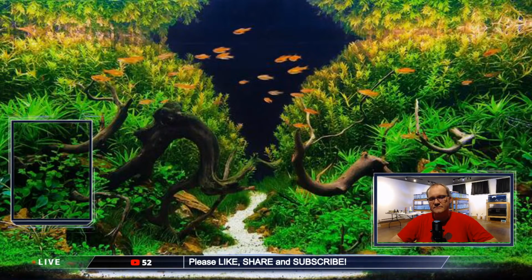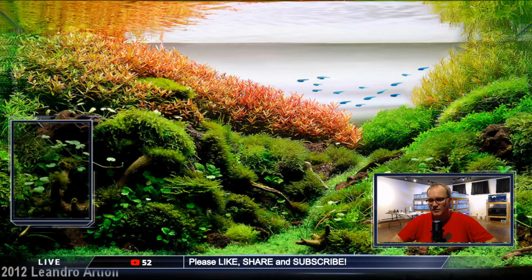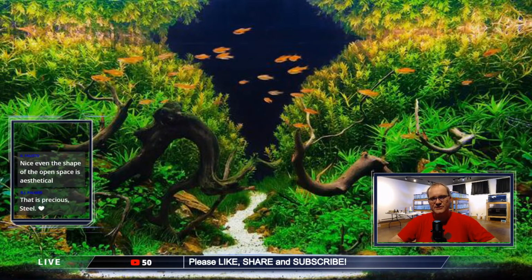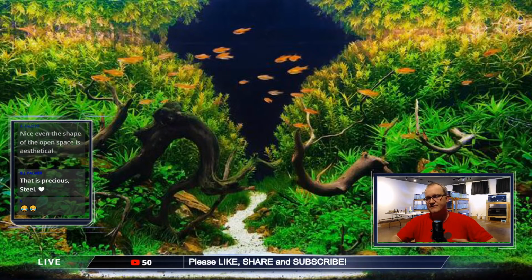So go back, look at this one. That's your ultimate focal point, called the focal terminus. Let's go back here. There you go. There is your ultimate focal terminus, where those fish are swimming. That's why it's clear. So, those are a couple of examples of the Brazilian style, the Brazilian aquascaping style. Very stem heavy, plays a lot with color, with contrast, with open space, negative space versus positive space.